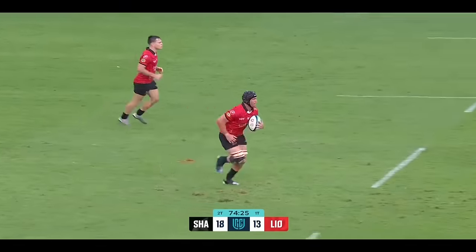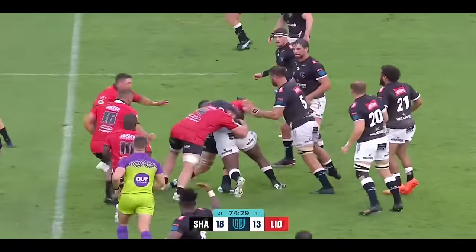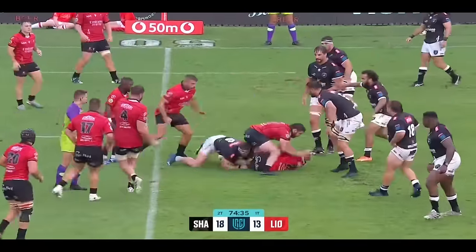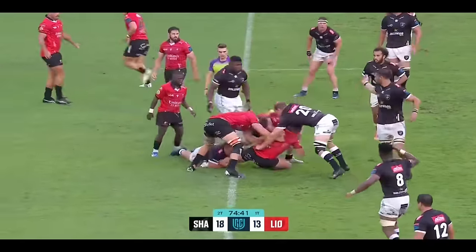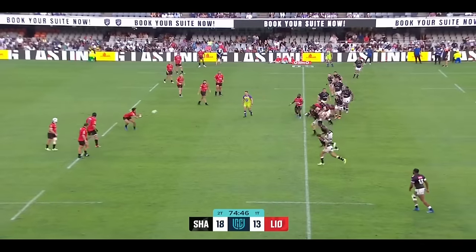Buta Chamberlain goes long beyond the 10-meter line of the Lions. And they'll run it right back at them. Cleared by Fisahi. Here is JC Pretorius. Absolute bundle of energy. The loose forward is Morgan Nordier to ground. That's the halfway line. Take him back.